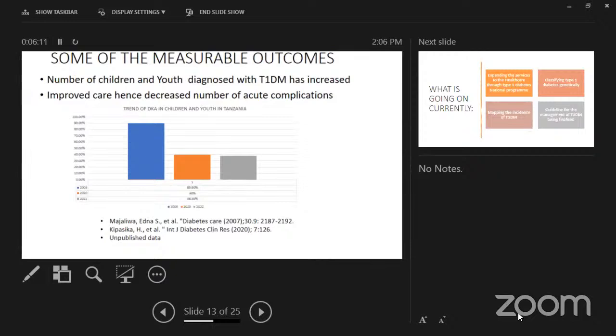So some of the outcomes of the clinics, as you can see, we've managed to reduce the number of DKA. DKA is the commonest presentation and the severe form of type 1 diabetes, which presents especially in areas where diagnosis is missed and there is less diagnosis of type 1. So in 2005, about 90% were diagnosed in DKA. But in 2018, those diagnosed in DKA were down to about 40%, and in 2022, about 38%. So we went down, reducing the number of DKA, and the number of children with type 1 diabetes attending clinics is increasing. Which tells us that at least there's knowledge and awareness somewhere.